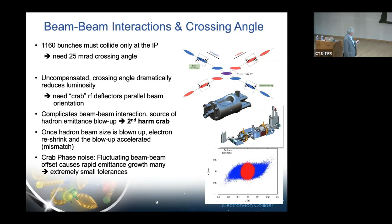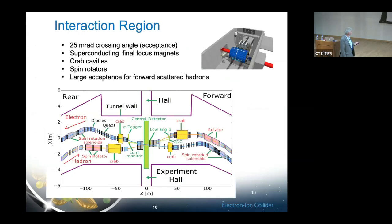And of course, once the hadron beam is blown up, the electrons are now too small, and this small electron beam blows the hadrons up even more. So it's a runaway situation. Crabbing has many challenges. One of them is that we are very sensitive to phase noise in a crab cavity, because that induces a dipole kick at the hadrons and the electrons, so they get separated. The center of the beam gets separated in the interaction in a random way, and that is very detrimental for the hadrons. Electrons do not suffer from that.